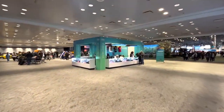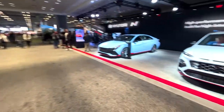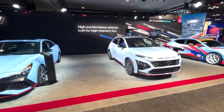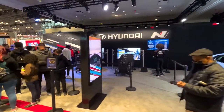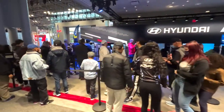Now we have the auto show gear center, souvenirs, everything you need with auto show memorabilia. Cool, here's some more Hyundai. That's a cool looking car. Really nice display here. The black and red and blue is sharp. Looks like they have some test drive games here. Lines along for that, of course.